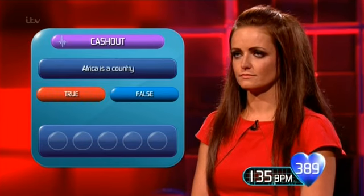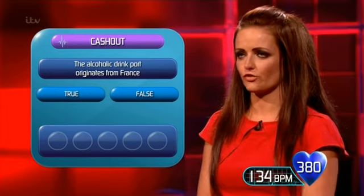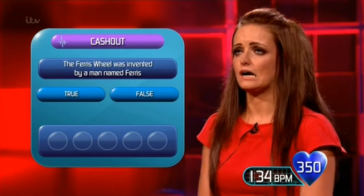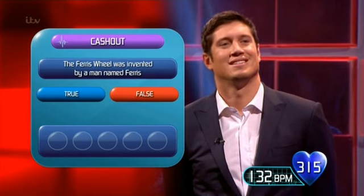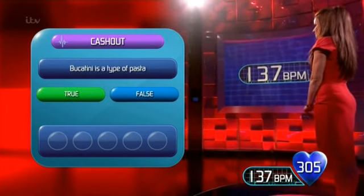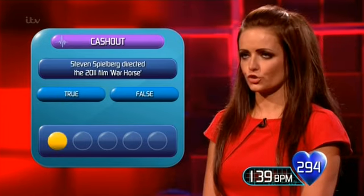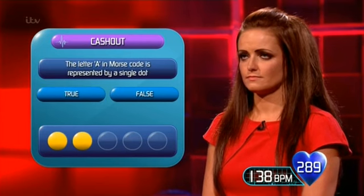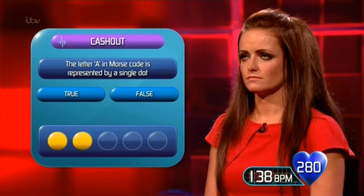True, false, play. Africa is a country. True. The alcoholic drink port originates from France. True. The Ferris wheel was invented by a man named Ferris. False. Bucatini is a type of pasta. True. Steven Spielberg directed the 2011 film War Horse. True. The letter A in Morse code is represented by a single dot. True.